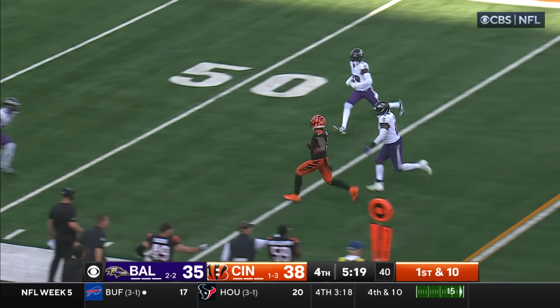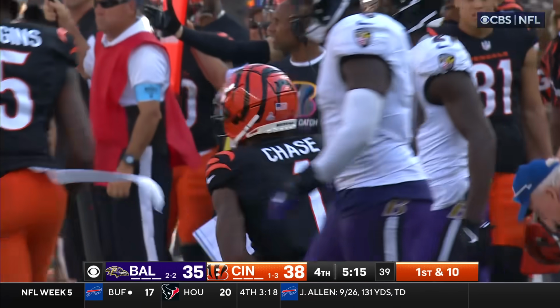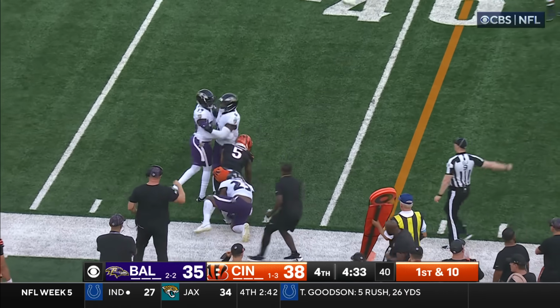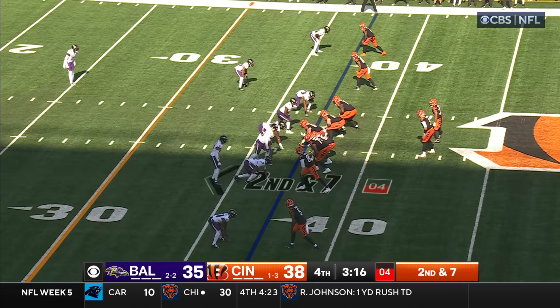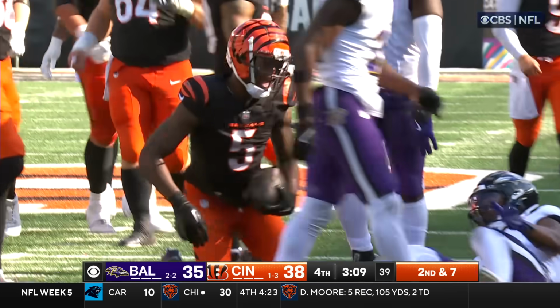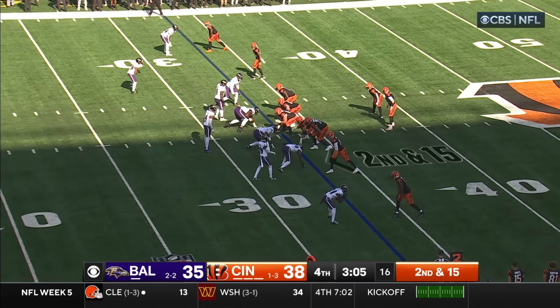Chase here, dumps it off. Here comes Chase, and out of bounds. Stayed in wisely. 1st and 10. He's got Higgins, who slips right by Stevens. And then he was brought down by the linebacker, Trenton Simpson. They rush 5. The throw on the money to Higgins on a quick slant. Brought down by Stevens. 2nd and 15 as they tack it on back to the 33.